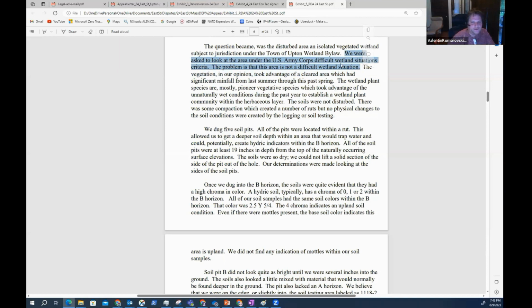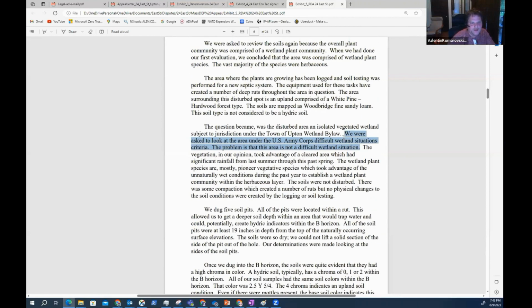Well, it's not case closed for me, and I can assure you of that. Right here in his documentation, it says we were asked to look at the area under the U.S. Army Corps difficult wetland situation criteria. So who asked him to look at the area under this criteria? Was it the conservation department? Because he says that it's not a difficult wetland situation.